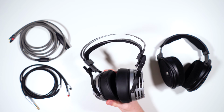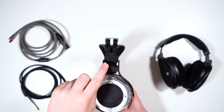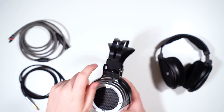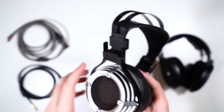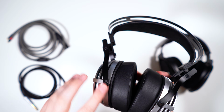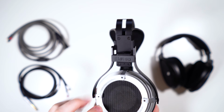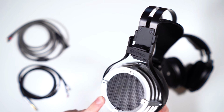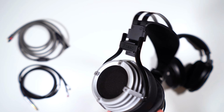Yeah, it just doesn't feel all that good. This piece right here on both sides is plastic. This piece here that says iBasso, this is also plastic. The forks are metal on both sides. You can see the screws there. The cups, the silver part of the cups is plastic and it's painted, and apparently this chips fairly easily.